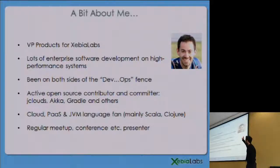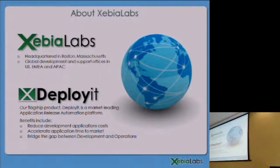So that's me, ego slide. By background, I'm a technical person, done a lot of high-performance software development, on the dev and the ops side, and when I'm not being VP of products at ZB Labs, I try to keep myself busy with open source stuff. I work on a couple of libraries, jclouds, the Scala Puzzlers, and as of now, I'm PC. I also talk at a bunch of conferences. If you're at DevOps or maybe JavaOne this year, you might see me.